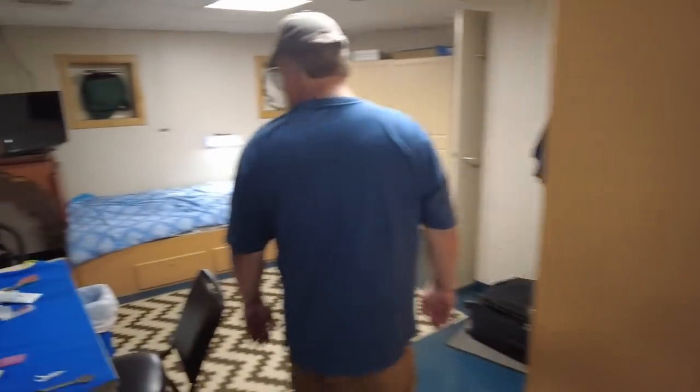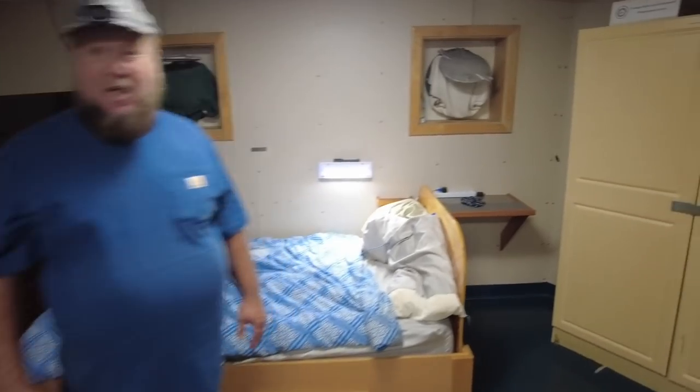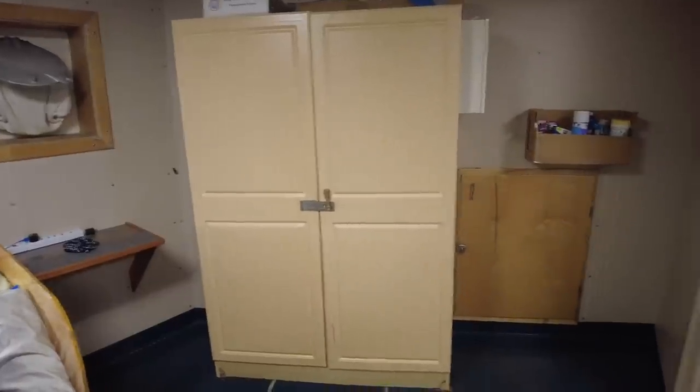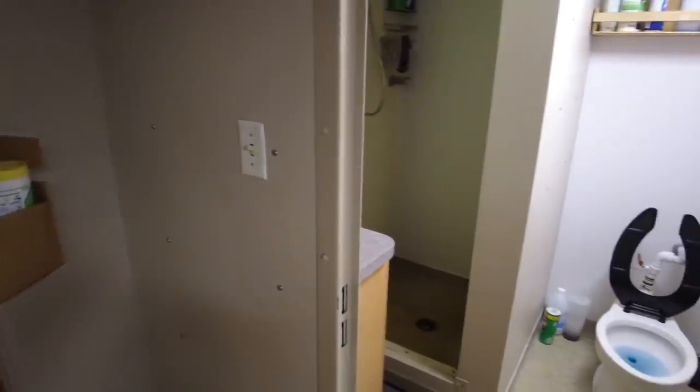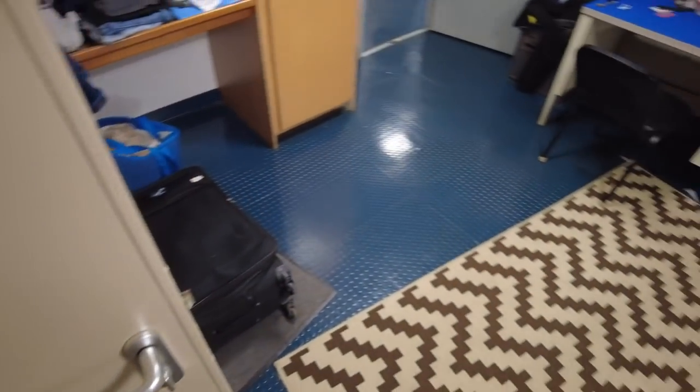This is the boss's place of business. This is it. As you can see, I can have a little dance in here if we needed to. Yeah, you've got a lot of room in here. This is my personal bathroom. He's got the whole shower, everything's in here. Living is good. Another workspace in here.